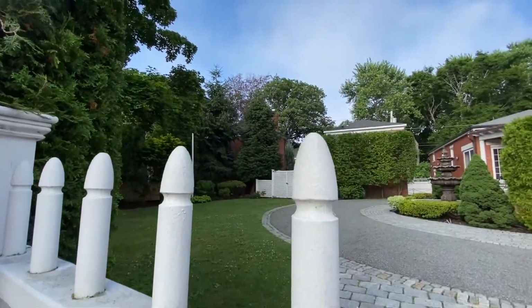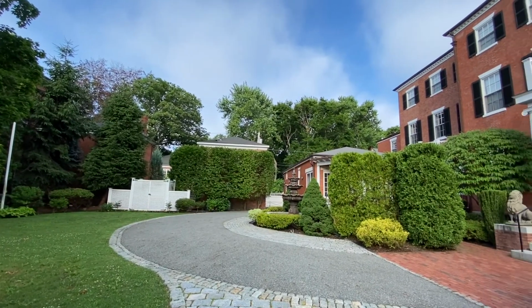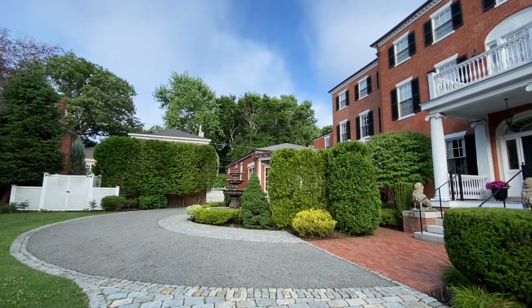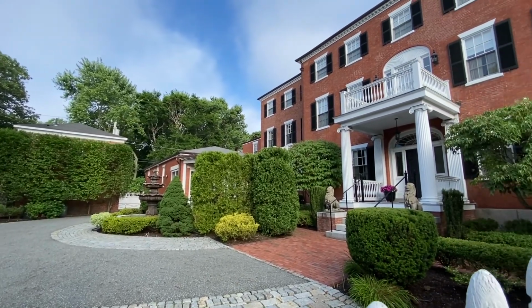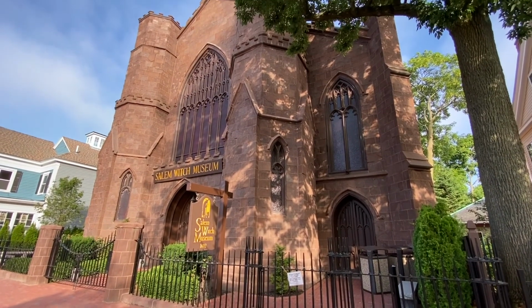I'm going to take a peek over the fence here. I have been caught doing this so many times. Once we get to Marblehead, I'm going to show you his father's home, the home of Elijah Story, my fifth great grandfather. Right around the corner from Joseph Story's house is the Salem Witch Museum.